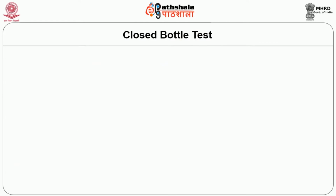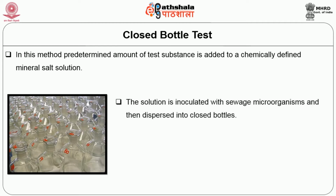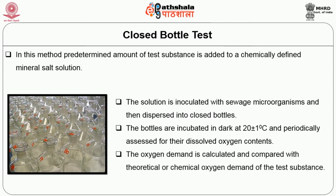Now the second method for the degradation assessment is the closed bottle test. In this method, a predetermined amount of test substance is added to a chemically defined mineral salt solution. The solution is then inoculated with sewage microorganisms and dispersed into closed bottles. The bottles are then incubated in dark condition at a temperature of 20 plus or minus 1 degree centigrade and periodically assessed for their dissolved oxygen content. The oxygen demand is calculated and compared with the theoretical or chemical oxygen demand of the test substance.